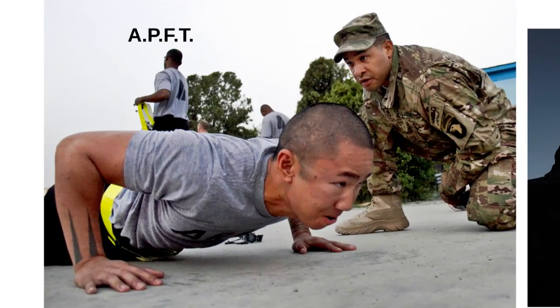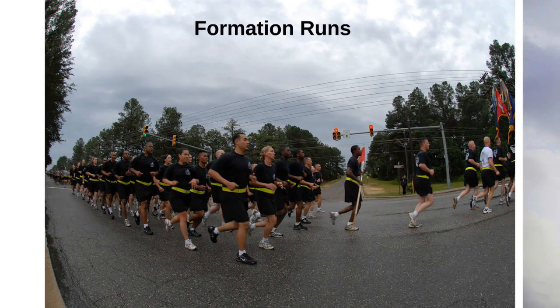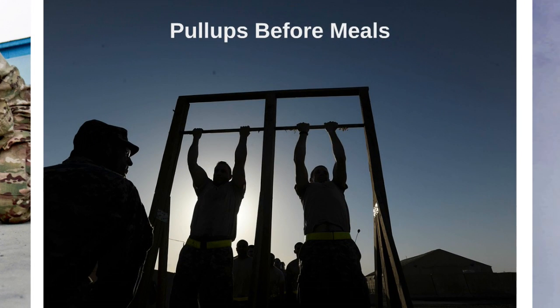At Airborne School, you will take an Army Physical Fitness Test, or APFT. You will do conventional physical training, or PT, 5 days a week for all 3 weeks. You will also do the Airborne Shuffle, which is a very slow run in between all training events. Before entering the chow hall for breakfast and lunch, men have to do 5 pull-ups, and women do 5 modified pull-ups from the low bar.